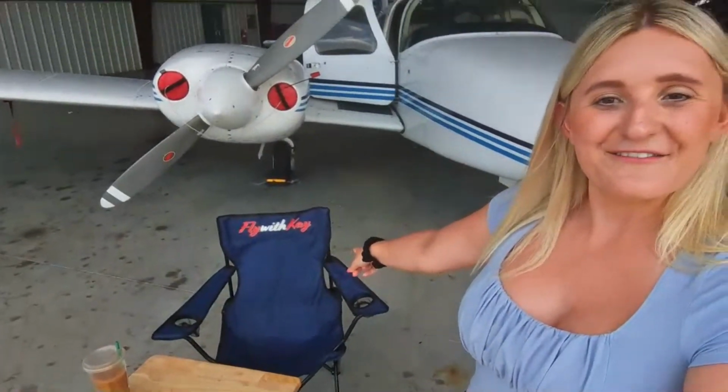What's that plane behind you? This is my airplane. So this is the 1981 Piper Seneca 3. This is MystiK. Let's get up and see if I can show y'all. Ooh, and my computer is getting hotter by the second. So that's where I was in my cute little Fly with K chair.